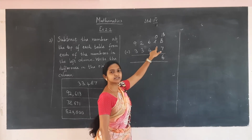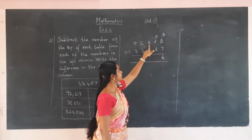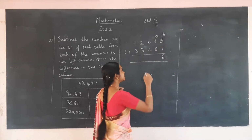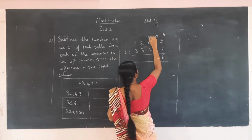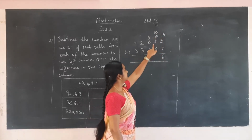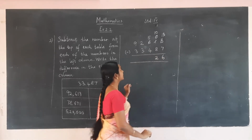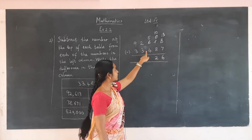8 is greater than 0. So we cannot subtract. So we have to borrow from the before number. So 6 will be changed as 5 and 0 will be changed as 10. 10 minus 8 is 2. 5 minus 4 is 1.